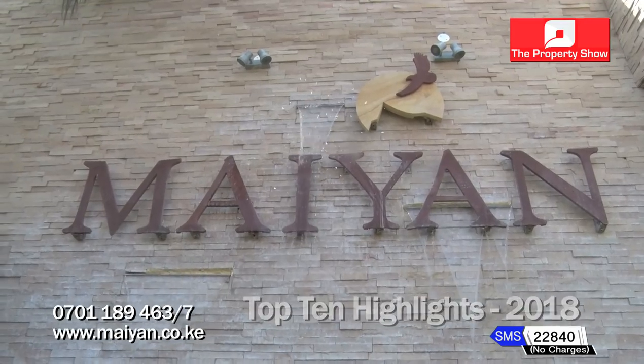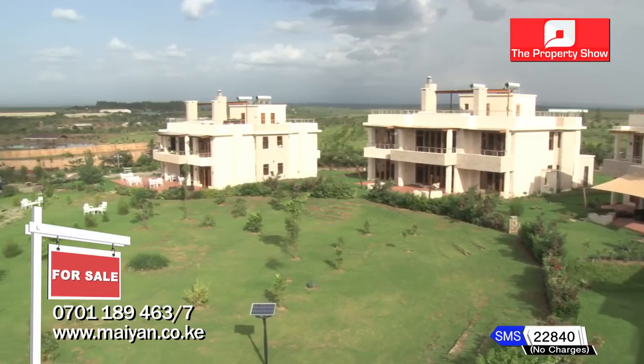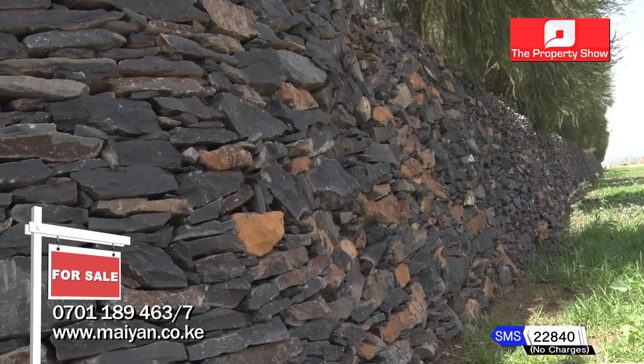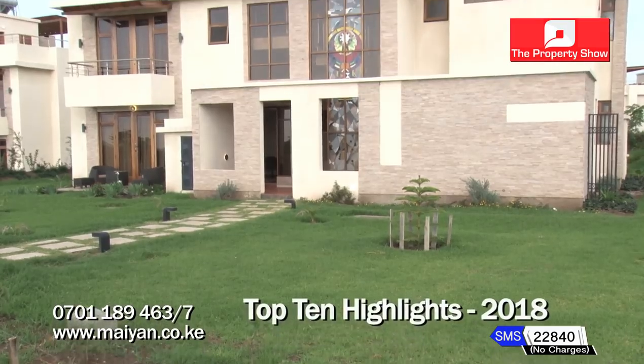The objective of the Mayan development is to create a high-quality, fully serviced environment with a range of activities intended to attract visitors all year round. The development has a dry stone perimeter wall on the frontage with an electric fence. Each compound has a swimming pool, a children's play area, an outdoor barbecue garden area, and well-manicured lawns.